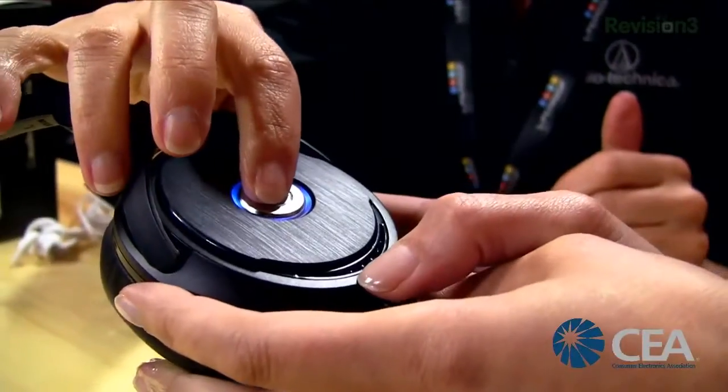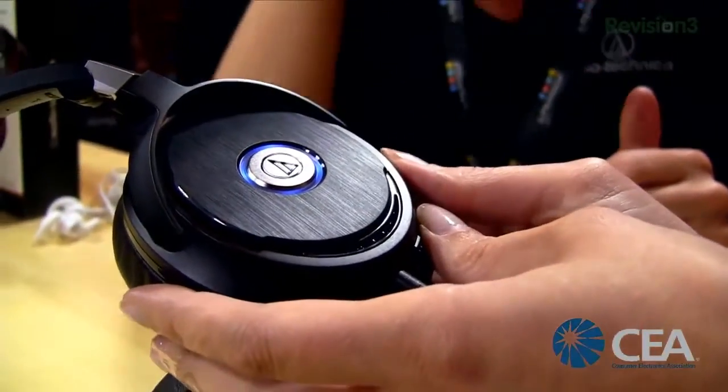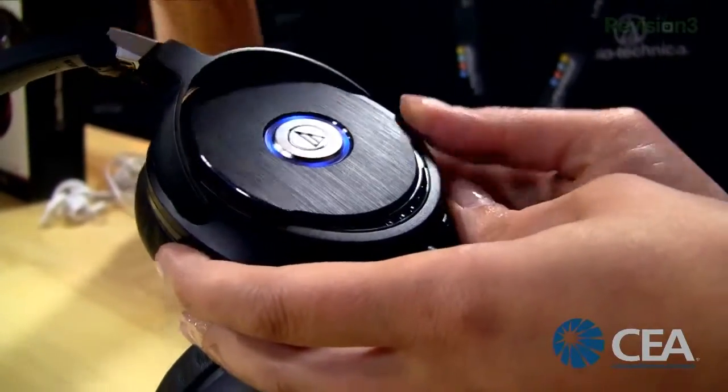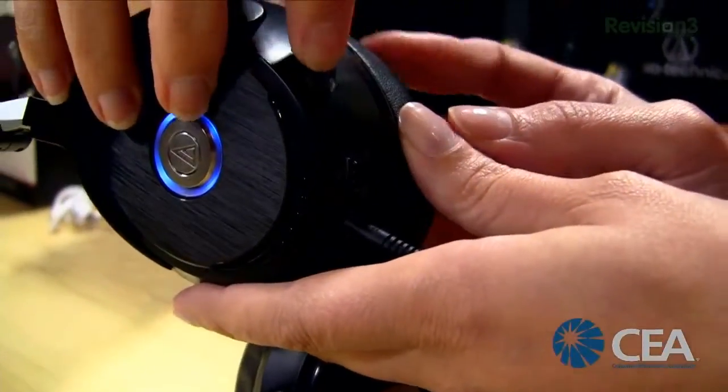This button controls answering and ending calls and also controls your MP3 songs. If you want to switch back to your MP3s after you're done with your call, you push the button and then you can pause, play, fast forward, rewind, all that kind of stuff. And then also here on the edge, you can see that there's a volume control.